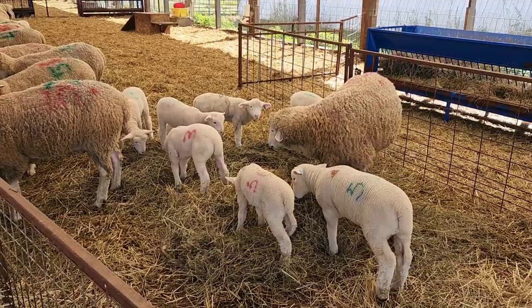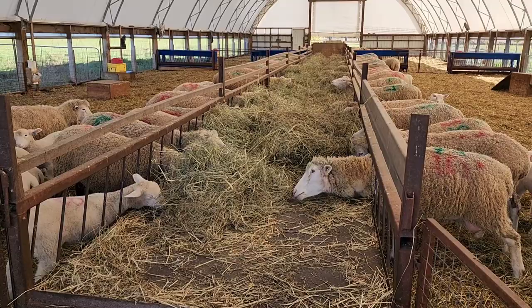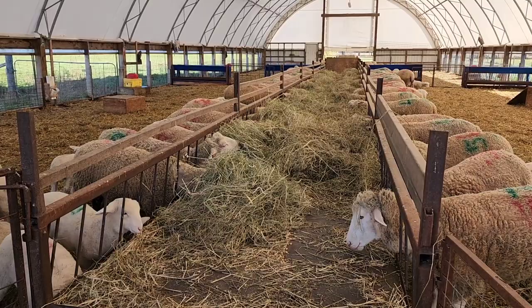So if it's sitting in your trough, go and kick it in or fluff it up with a pitchfork, and they'll all come tearing over to eat it, because they'll think it's new and they'll feel like it's new, and that's how you get them to clean out the trough and eat it properly.